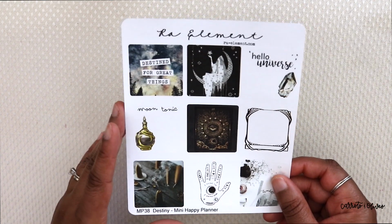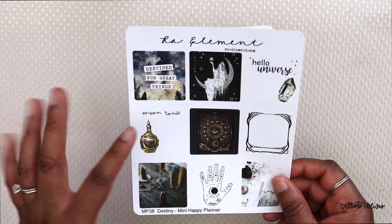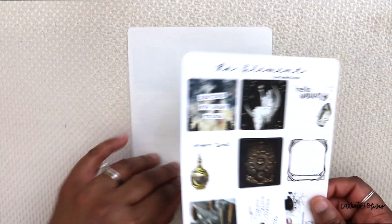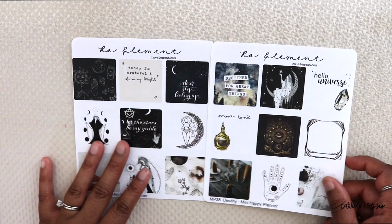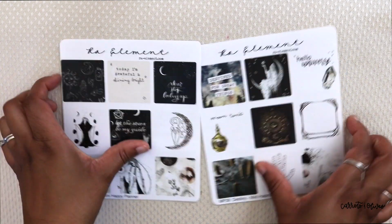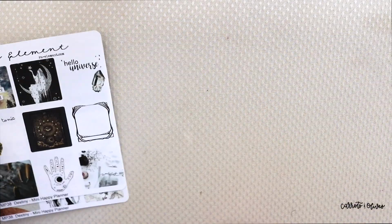You have the Destiny Mini Happy Planner sticker set, and I wanted the square stickers so that I can put them not just in my Hobonichi but also in my journal. So this is what came in the Destiny kit.